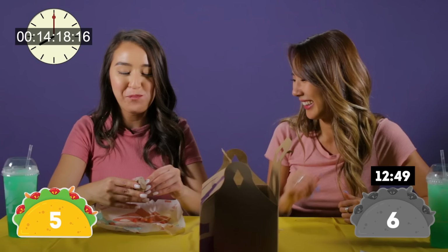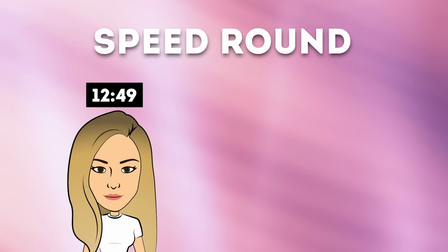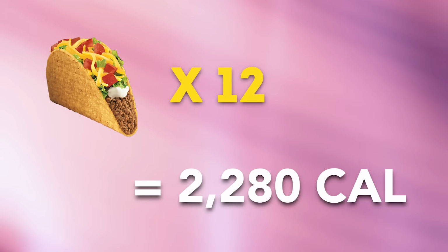Yay! Six. So we finished the speed round. It is empty. My time was 12:49. My time was 14:19. So it was way faster than the nuggets, because we took, you know, 45 minutes to eat that. So in those dozen tacos, it was 2,280 calories, which is over half the amount of food you're supposed to have per day if you're eating like 2,000 calories a day.